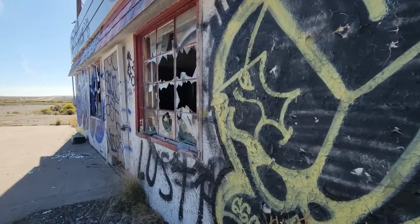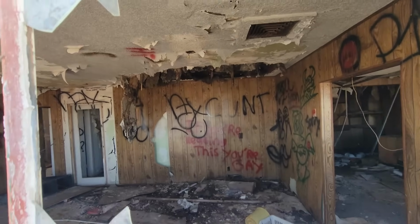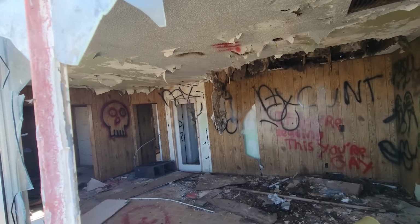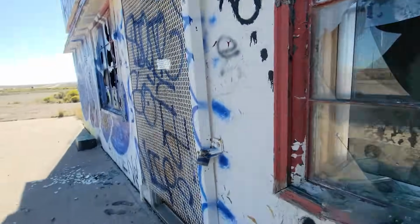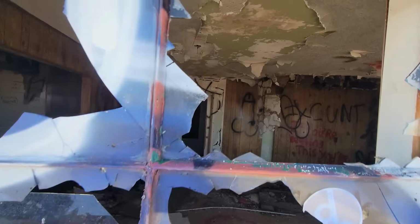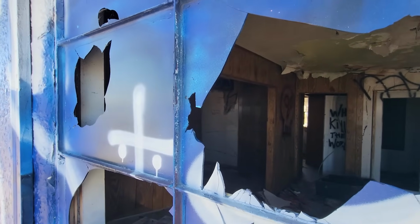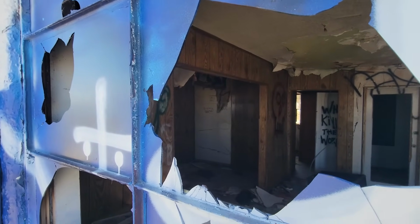Check some of these other windows. The ceiling's caving. I gotta be careful. There's a lot of glass underfoot. Virginia bound, it says on the wall. I like exploring these kinds of places. I don't know why. That's a lot of fun.